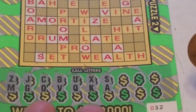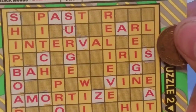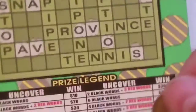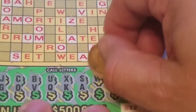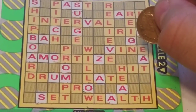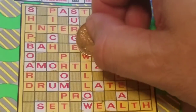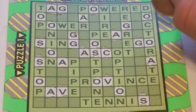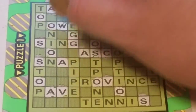All right, so moving on to 32. We do not have any words down here yet. And we have no words up here. All right, let's see what we can do. We do have a W. We have two of them, I believe, at least, and here. All right, so that looks like it's all. Let's go to the top. Do we have any W's up here? Yes, we have one there, one there.